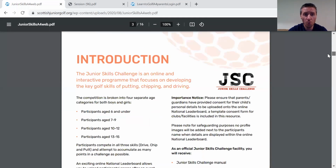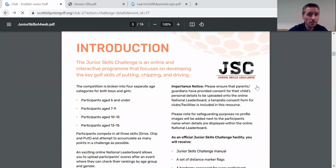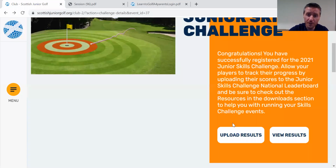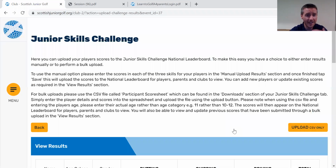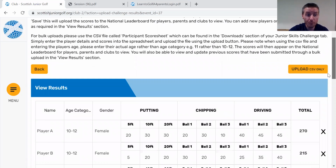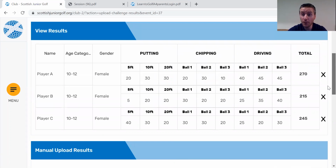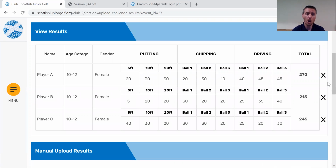formatting, rules, scoring, etc. You can also see within the Junior Skills Challenge, we've got the functionality to upload results as well. So allow your juniors to track their progress. And as I said before, they can do this event as many times as they want. To make this easy for you, you can either upload results manually, one at a time, using this section here, or you can perform a bulk upload. So we provide a template file for you in the download section. You can upload your results en masse.